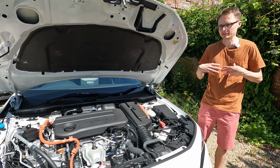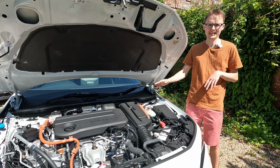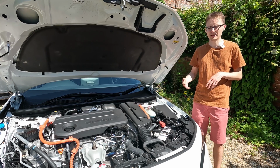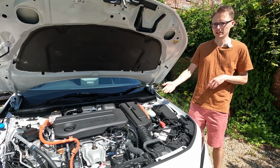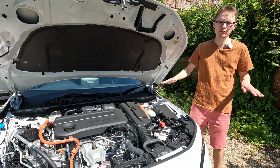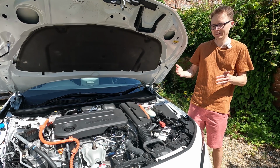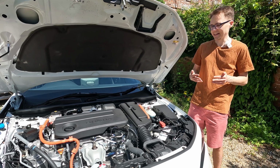And certainly from my perspective, I've been really impressed. The economy is off the scale. I have seen and heard in some reviews of people getting upwards of 80 miles per gallon. Certainly at slow speeds, it's very, very economical. You have no problems with that. But the performance is probably what you're looking for in something like a Prelude, and I think it's really, really good. And yeah, I'm super impressed.